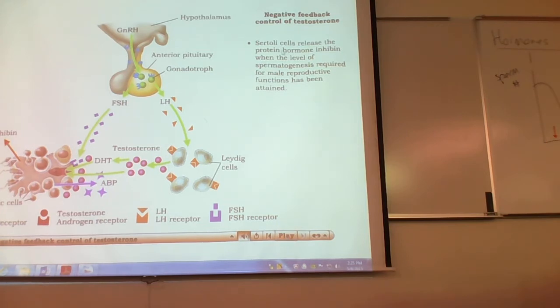So Sertoli cells are the ones that are helping make the sperm. They release inhibin, it's a proteinaceous hormone, right? That affects when you have too many sperm. When you have enough sperm, you're going to shut it all off. So you can't blow up, like some eighth grader would say. You shut down when you have too many sperm.